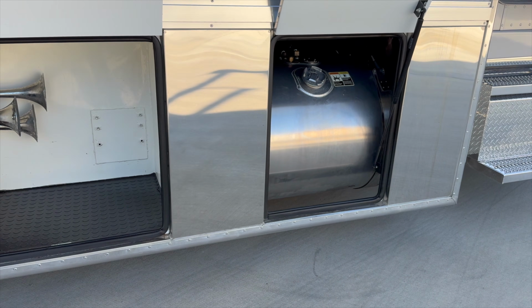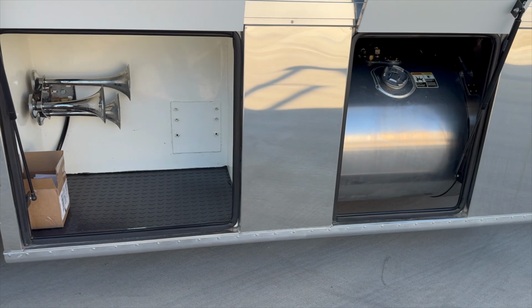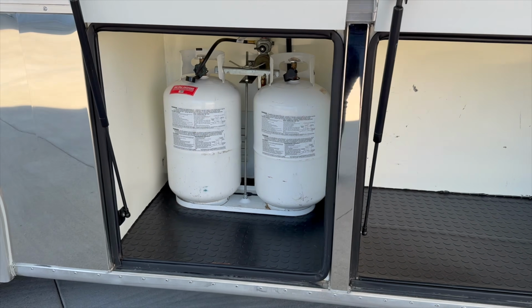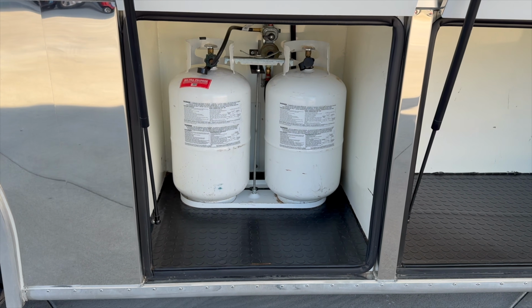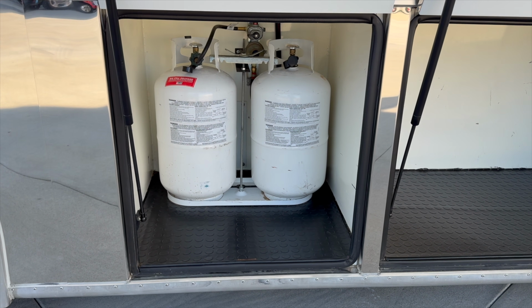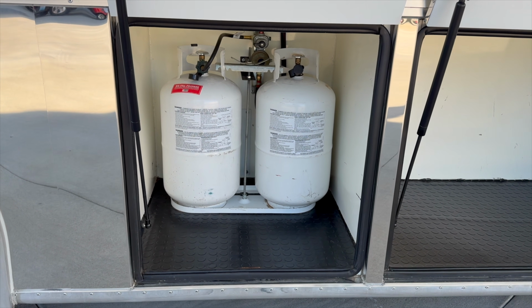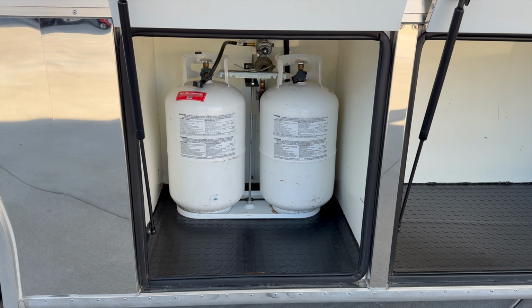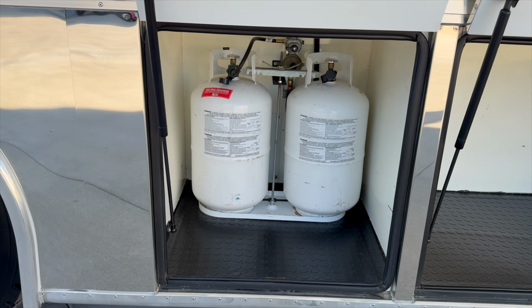Okay, so twin 100-gallon tanks. One's there, one is over on the driver's side. Storage there. You have two 30-pound grill bottles here. So both of these, what they're doing is your hot water heater and or your furnace. So it's got a propane, like a forced air furnace, which makes great heat, and it's got two 30-pound propane bottles.